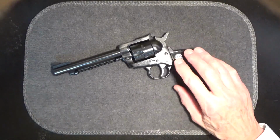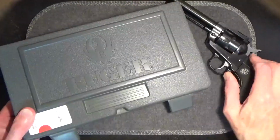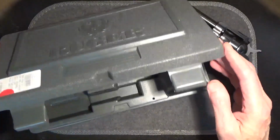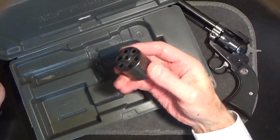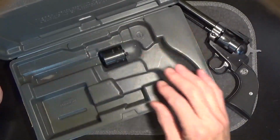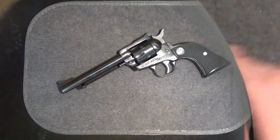Since this Ruger Super Single Six 22 revolver was used when I purchased it, I did get the case, but unfortunately the only thing that was in the case was the gun itself and the extra cylinder. No paperwork or anything else. So that's all I have to show you on packaging.